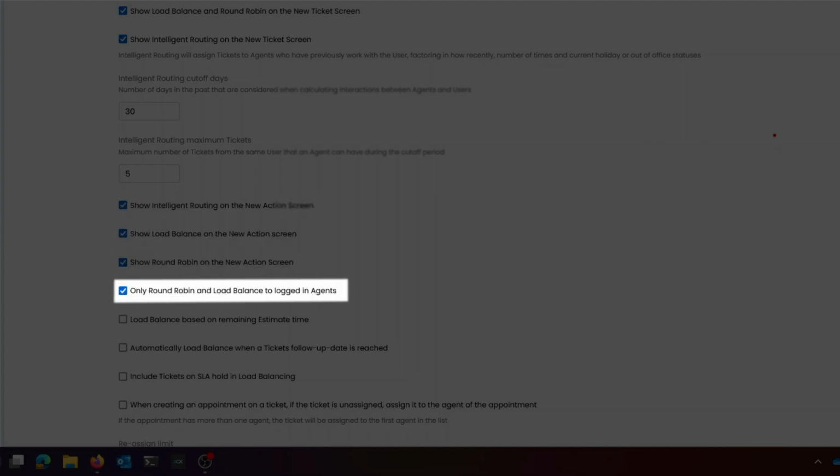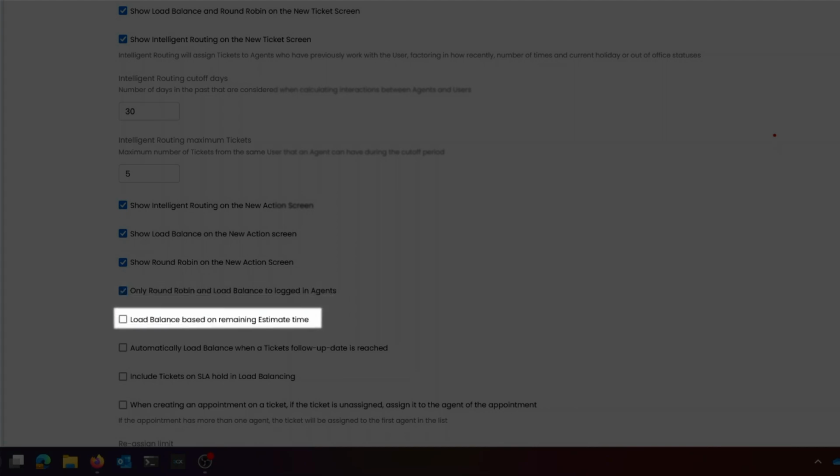By only round robining and load balancing to logged in agents, we remove the problem scenario of Halo assigning a ticket to an agent that's not there, present, or logged into Halo. You've also got options for load balancing based on remaining estimate time. So if you're using estimate time on your ticket types, you can actually have Halo calculate the next load balanced agent based on how much estimate time they have left aggregated across their tickets.